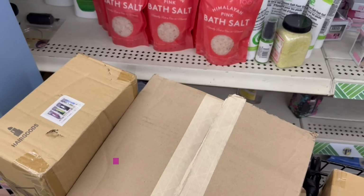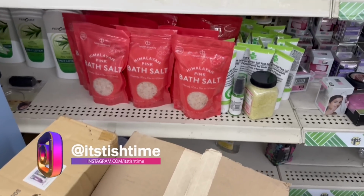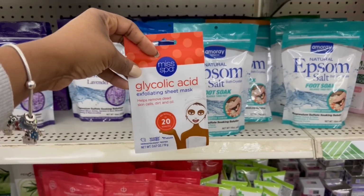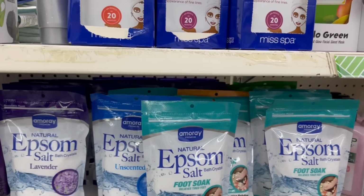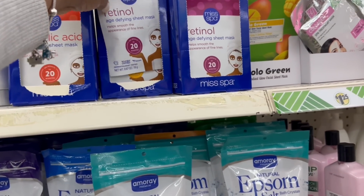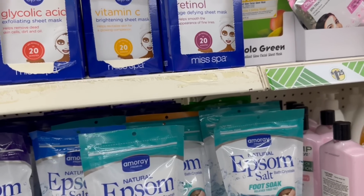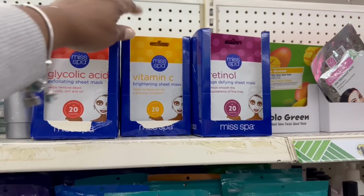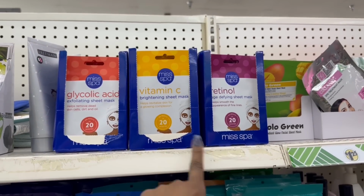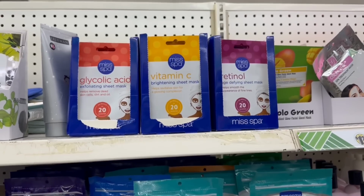Girl, I can't even get to what I'm getting to with all this in front of me. Oh my goodness. So they do have them over here. The exfoliating one right here. And the retinol they got going on, age defying. All right, so they're all over here. I'm about to fall, hold on. Oh, this must be the vitamin C box. That's the retinol box. I didn't even see it because I was about to fall, but they got them all going on.